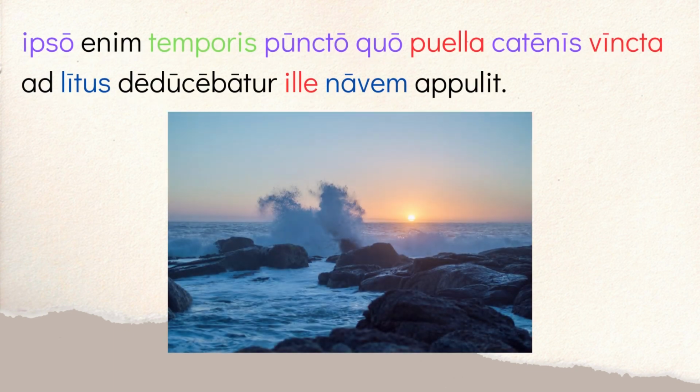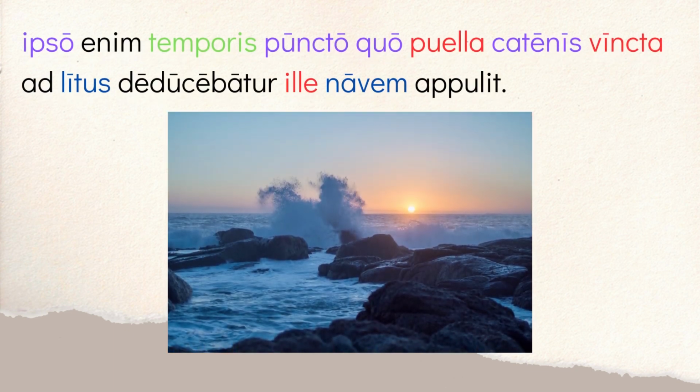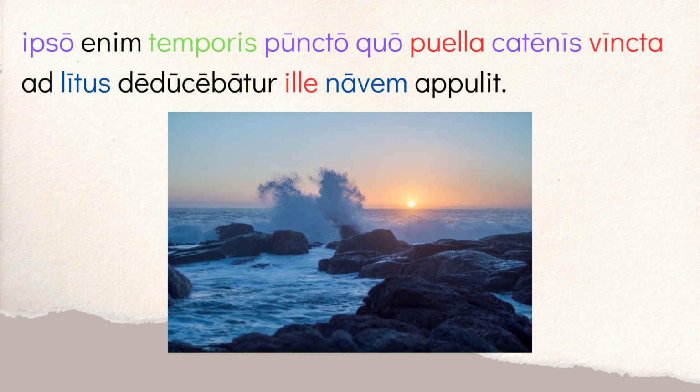Then it continues. You have ipso enim temporis puncto quo puella catenis vincta ad litus deducebatur ille navem appulit. So for, now ipso puncto means like at that point is kind of one way to do it. Temporis means of time. So you're saying like at that very point of time, that moment of time, at which, quo, the puella, the girl, vincta here is a participle, a perfect passive participle. So you could say having been bound, catenis, by chains or with chains. So she's tied up. At that very point in time, deducebatur, she was being led to the shore, right? So the girl was being led. It's a passive verb, right? So she was being led to the shore at that very moment.